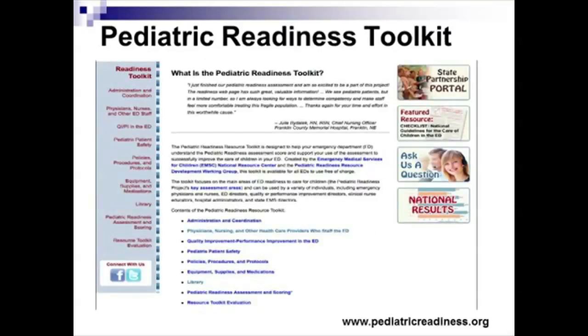In response to known deficiencies in pediatric readiness as derived from the assessment, the toolkit was developed. The toolkit is readily accessible via the Pediatric Readiness website and offers immediate access to a wide variety of resources, including information on patient safety, sample policies and procedures as recommended in the guidelines, including interfacility transfer agreements and guidelines, and sample roles and responsibilities for pediatric emergency care coordinators.